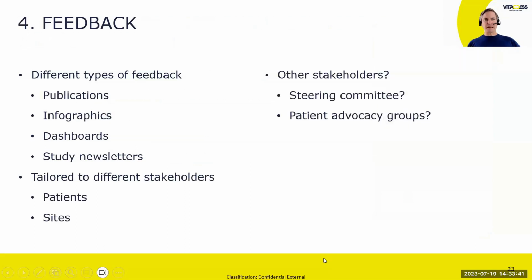Next one, please, Emma. Feedback. So we set this up in the design section, different types of feedback. So think about this very broadly. It could be publications, it could be infographics about the progress that's being made of the study, with the caveat that if you're sharing those with participants, patients, you don't want to give them information that may bias their ongoing results. There's dashboards. Dashboards can be very powerful.